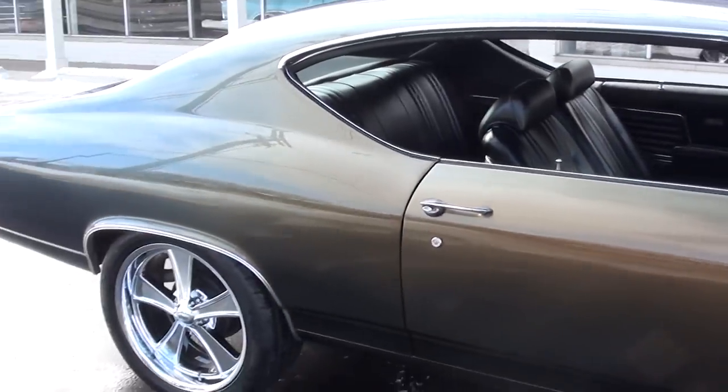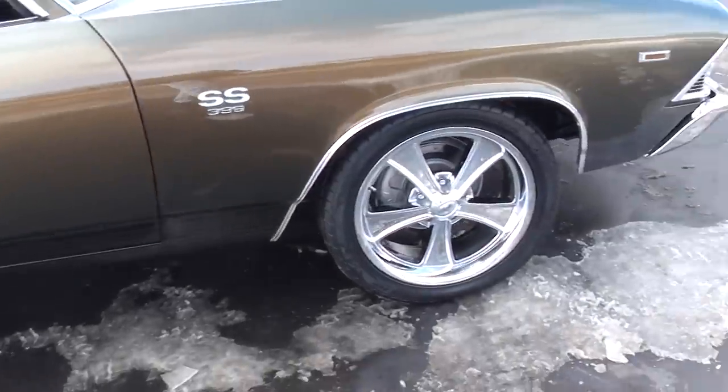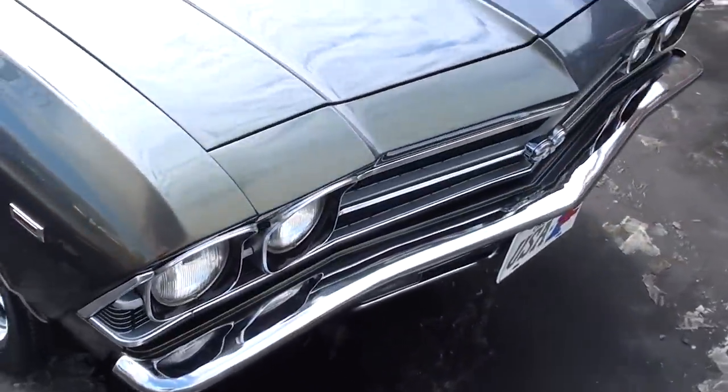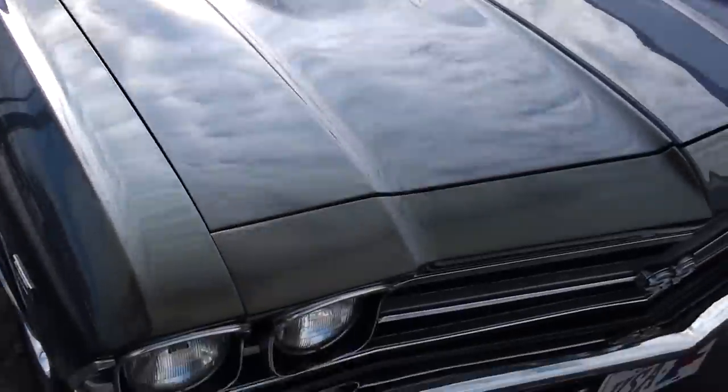And just a slick, slick car, guys. Again, it was all redone 4 years ago. Again, big block 454 car. But just a cool car. Love this color.